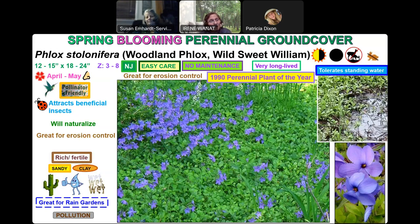It attracts the hummingbirds, they find it. It attracts beneficial insects. And it can be in a rain garden, because I have it in an area that gets a lot of water, but then there are long periods where there is no water. So if you have a rain garden in an area that's shady, this is a great ground cover to put there.